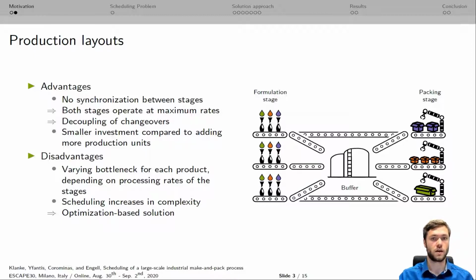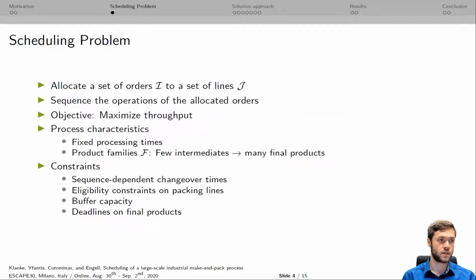This is enhanced by the decoupling of changeovers. When a changeover takes place in the formulation unit here, then the packing unit can operate at this point in time by withdrawing products from the buffer. This would not be possible in the coupled layout. A smaller investment is required compared to adding more production lines, at least this is expected. And the disadvantages are clearly that this varying bottleneck behavior, with the additional decisions included by the buffer, increases the complexity of the scheduling task at hand. And this is why an optimization-based solution is sought.